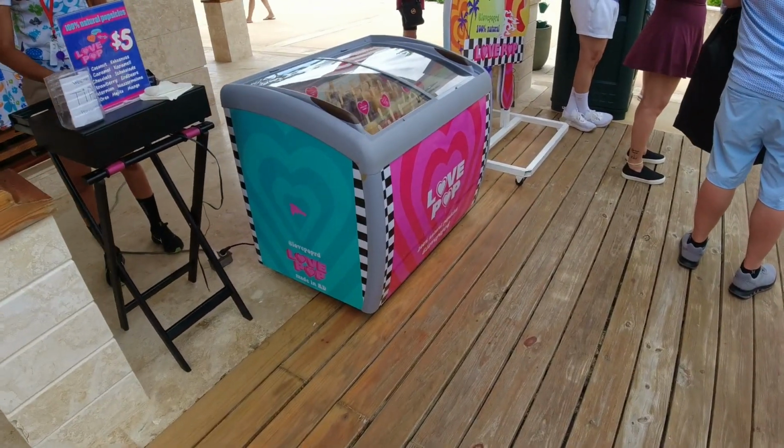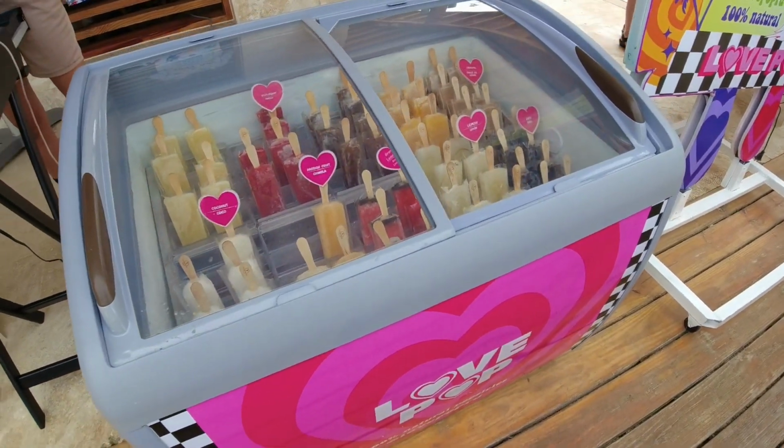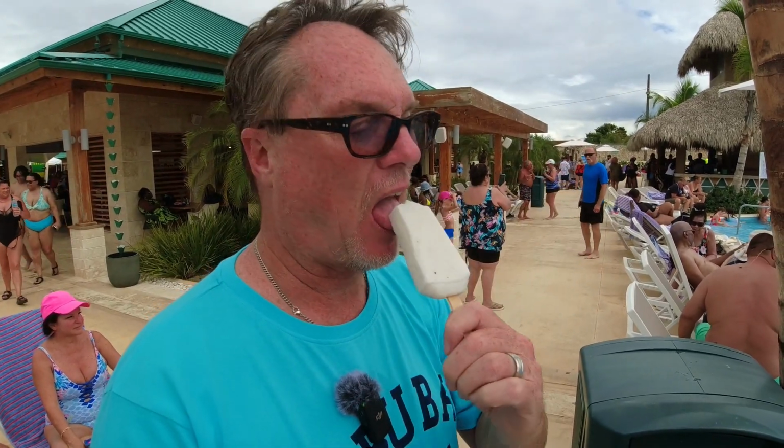All right, there's something you want on a hot day. Love Pops. Look at all the flavors they got here. Popsicles. That's a Love Pop. That's coconut. That thing is incredible. I don't even like coconut.